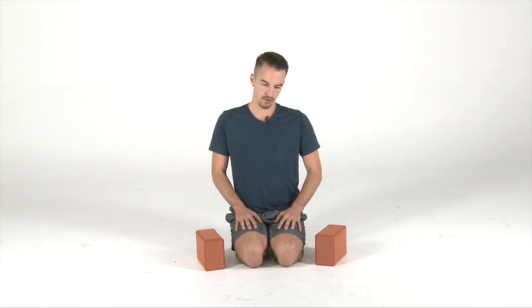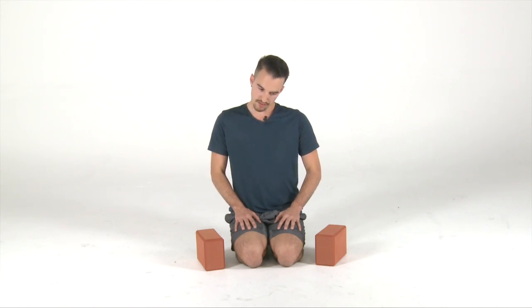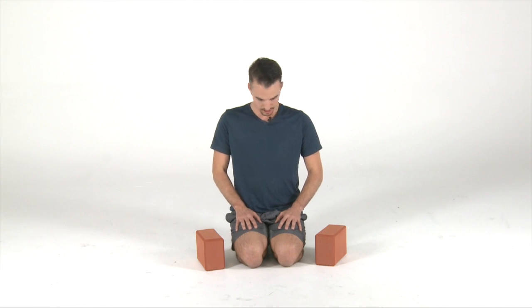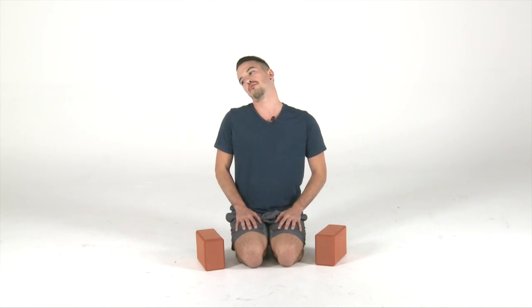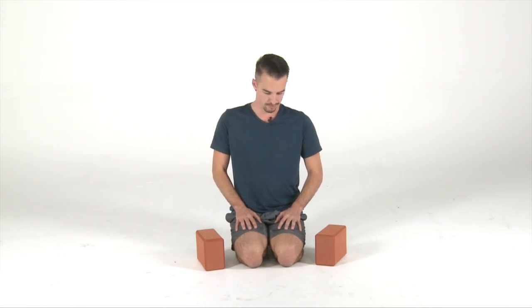So what I want you to first notice is your breathing, and then we're going to slowly begin to move the neck in circles, gently, slowly, keeping it very relaxed. It's important to move slowly because the muscles in the neck are quite small, and they don't tend to be very strong, so that they can become easily injured.